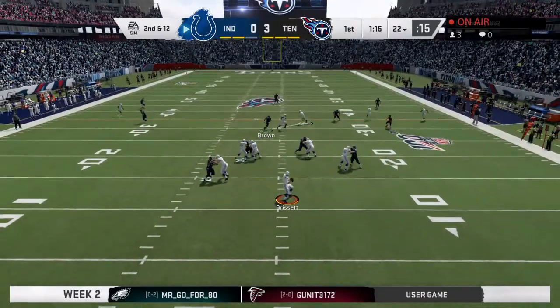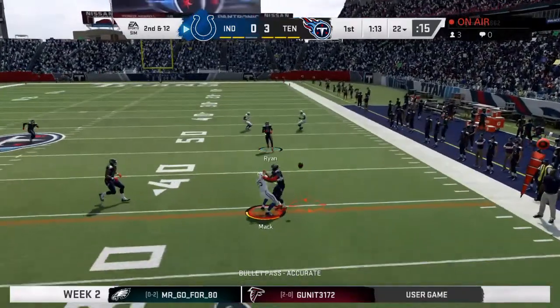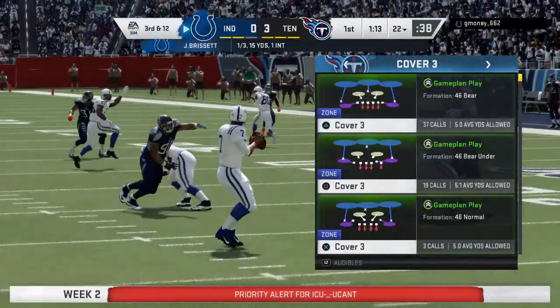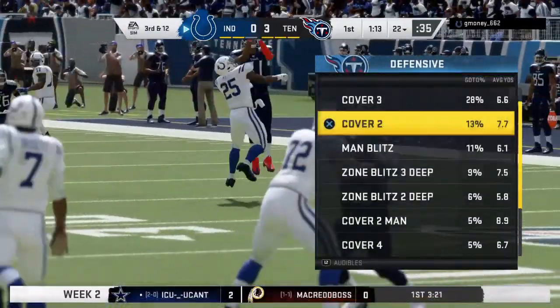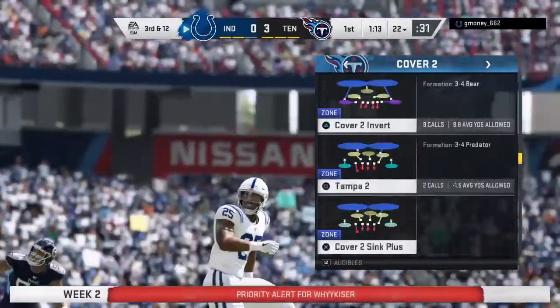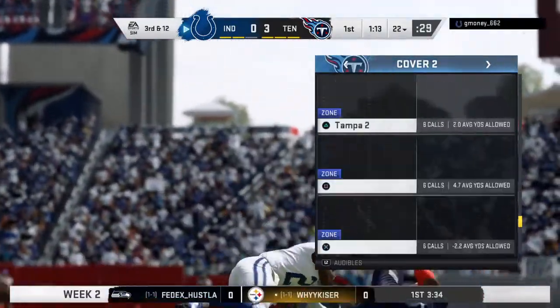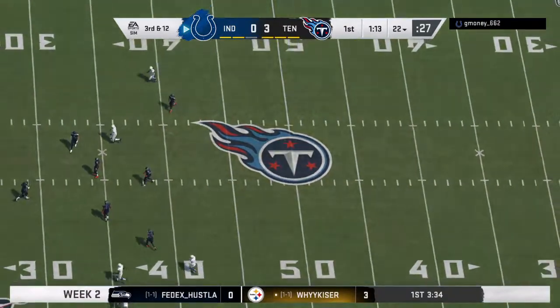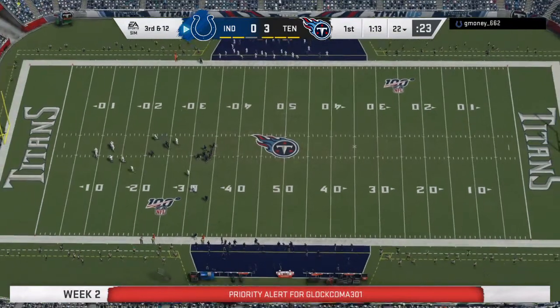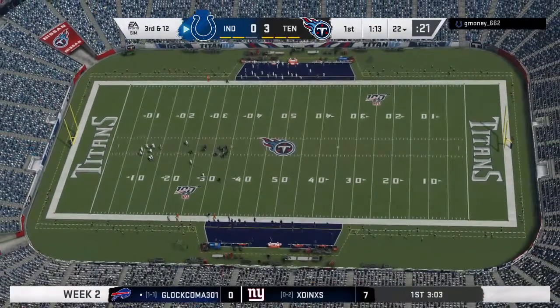On 2nd and 12, Brissett. And that one got tipped, kind of threw everything off. It brings up 3rd. And this passing game's whole offense really didn't show up in the loss last week, and it hasn't started all that great here either. Yeah, and they can't let that incompletion become an uh-oh moment. Like, oh boy, here we go again, just like last week. Each game is its own entity, treated as such.